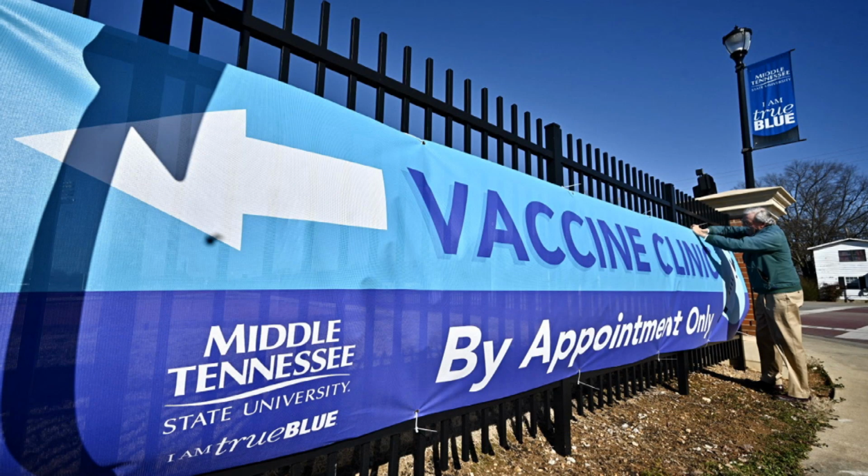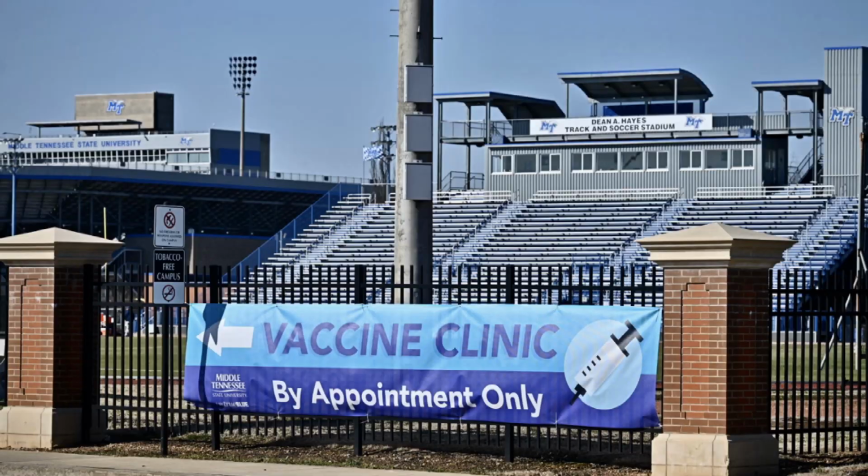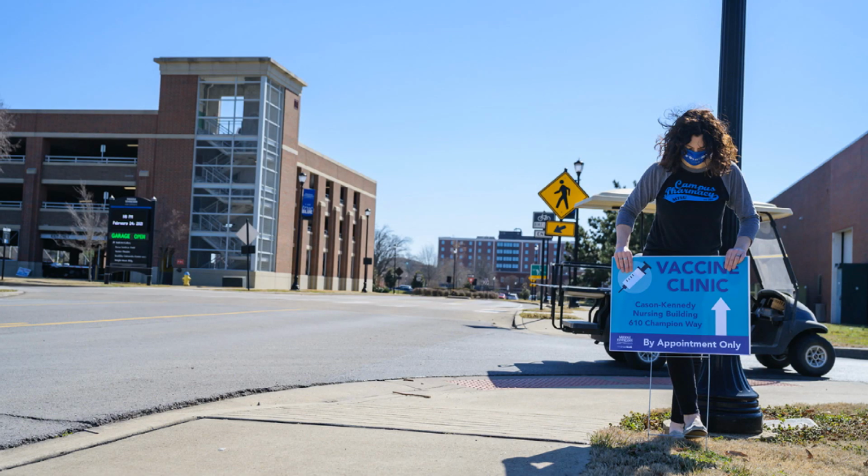MTSU School of Nursing, in partnership with the Rutherford County Health Department, joins the State Farm Operations Center as a site for eligible Rutherford County residents to receive free COVID-19 Moderna vaccines. The MTSU site will offer vaccines by appointment only on Thursdays and Saturdays in Case and Kennedy Nursing Building. MTSU is emphasizing that appointments will be required and only persons meeting current state protocols for eligibility will be permitted to use the MTSU Vaccination Center.